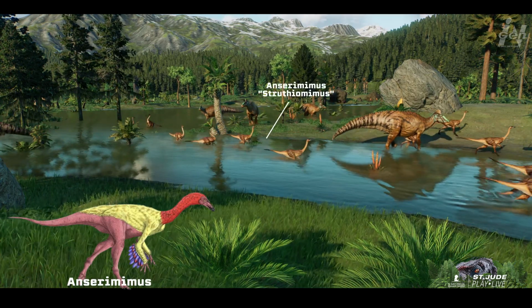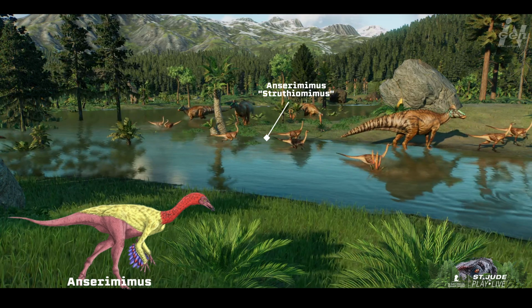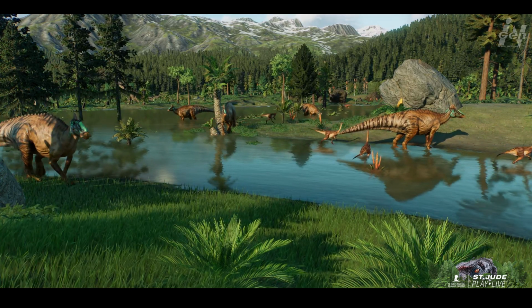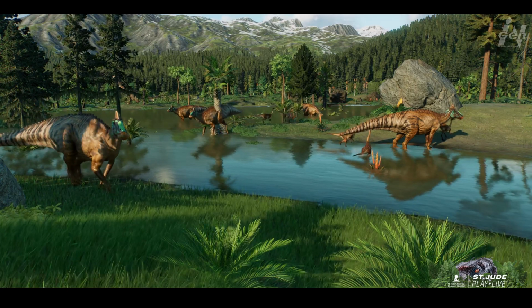Anserimimus was a medium-sized ornithomimid dinosaur closely related to Gallimimus. It had a long, slender body and likely shared similar feeding habits, feeding on plants, small prey, or even scavenging.